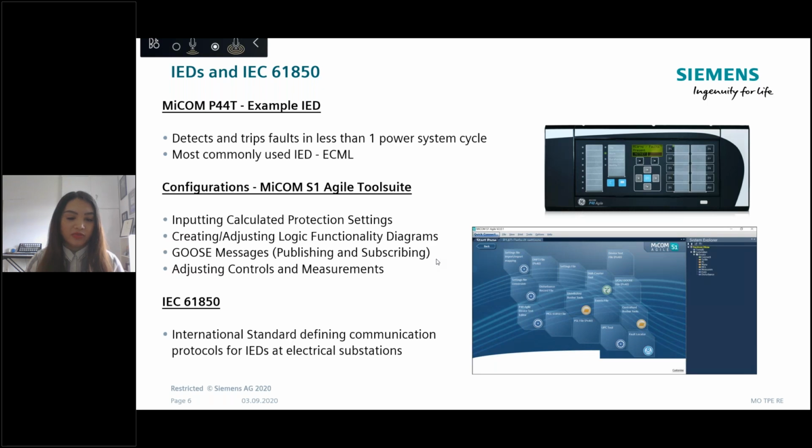We have to also do this in compliance with the IEC 61850 standard, which is an international standard that really defines communication protocols for IEDs and substations. So don't get that mixed up with it being a protocol, which is a very, very easy thing to do. We tend to use DNP3, depending.